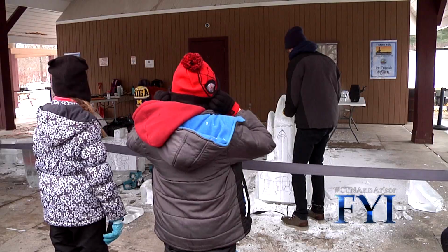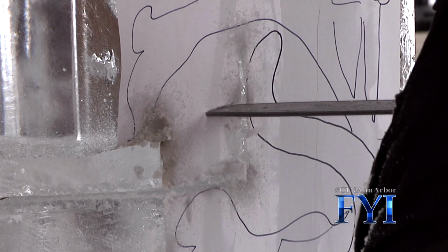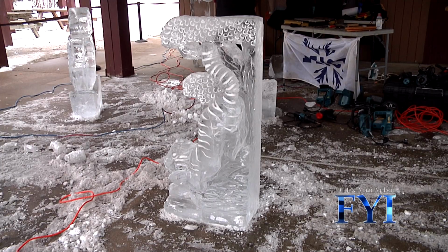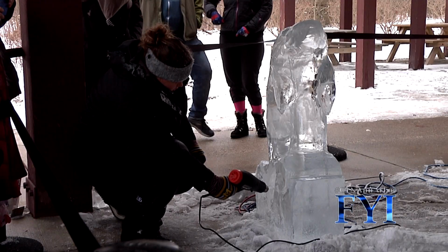I went for a tiger. I just kind of picked it because I think tigers are cool, and I thought it would be fun to carve. And then I did a dolphin just because it's fairly simple shape, but it's also pretty complex at the same time.